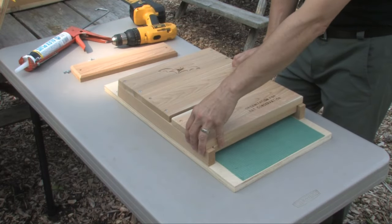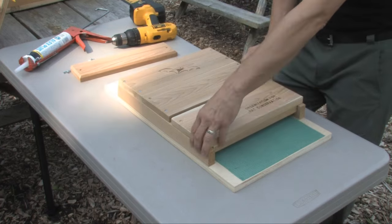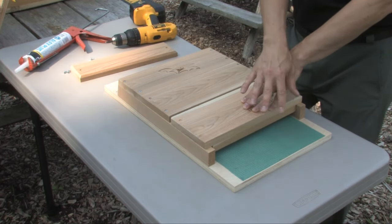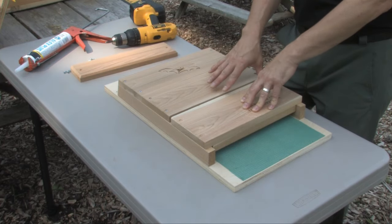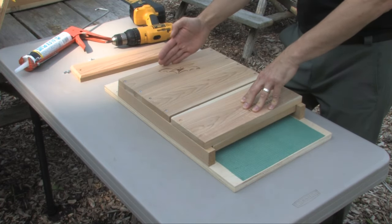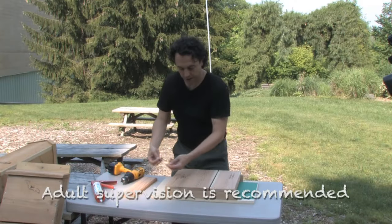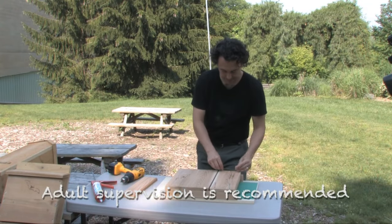So this also will go right below here, and we're going to leave a little bit of a gap, about 1/4 of an inch, and that helps so that the bat house has a little bit of ventilation towards the bottom. It's going to be warmer towards the top and cooler towards the bottom. We're going to set the screws in the same way.